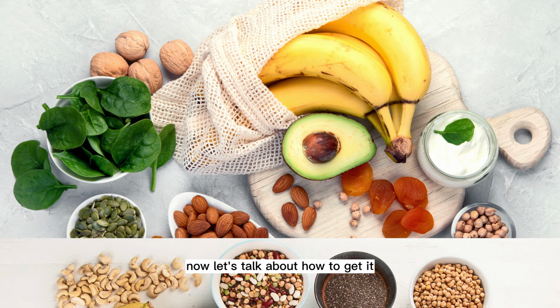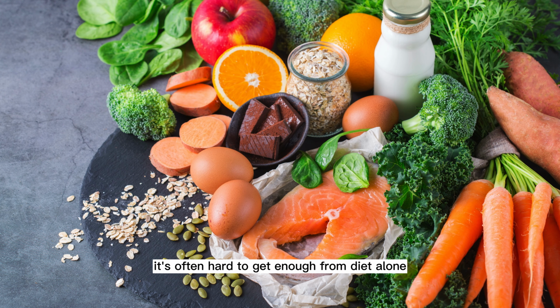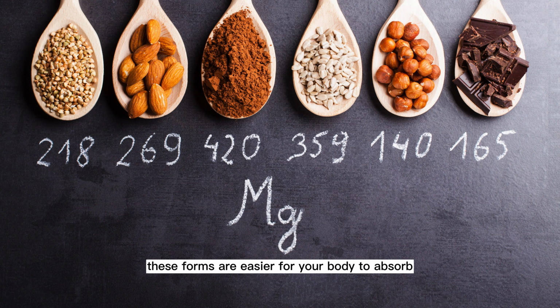Now let's talk about how to get it. While magnesium is found in foods like spinach, almonds, and black beans, it's often hard to get enough from diet alone, especially if you have diabetes. That's where supplements come in. For the best results, look for magnesium citrate or glycinate. These forms are easier for your body to absorb.